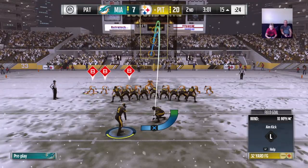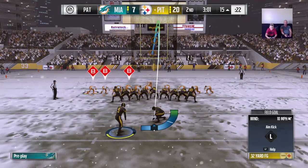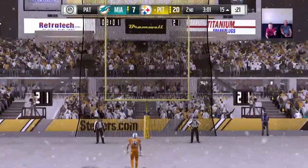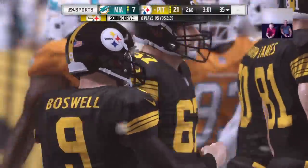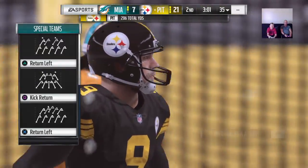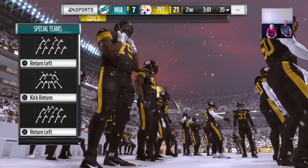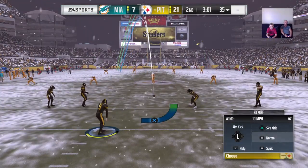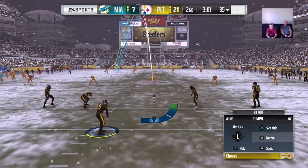The extra point. And he atones for his miss the first time. This one is up and good to extend their lead. There's still two touchdowns anyway. A drive that time of 6 plays, and it ends with a Pittsburgh touchdown.